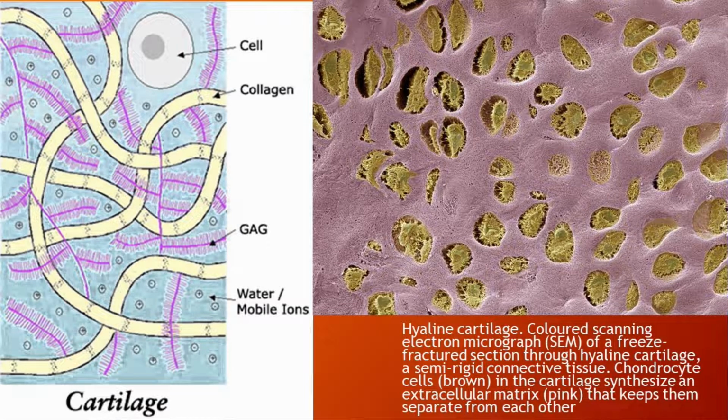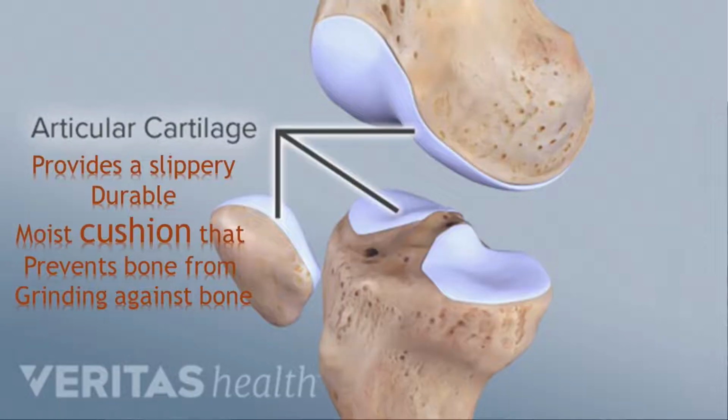So you see these greenish structures, which are your chondrocytes, and then the pink granular substance, that's your glycosaminoglycans. Once again, those feathery structures that are glycosaminoglycans are made up of keratin sulfate and chondroitin sulfate. So again, the articular cartilage provides a slippery, durable, moist cushion that prevents the bone from grinding against bone in that joint, because there's movement going on. Movement implies friction, and friction can cause wear and tear. You don't want dry bone rasping against one another. We don't want to see that happen. That's why you need this nice, slippery, moist, bouncy cushion. Okay?